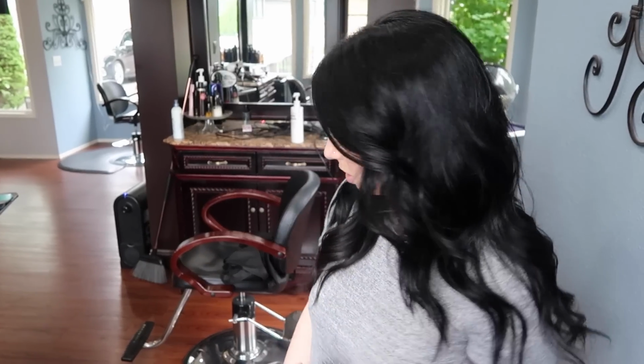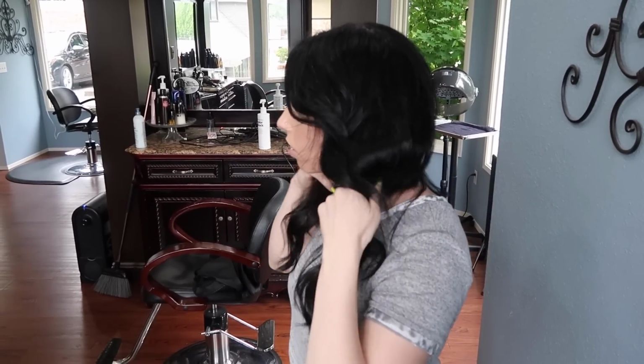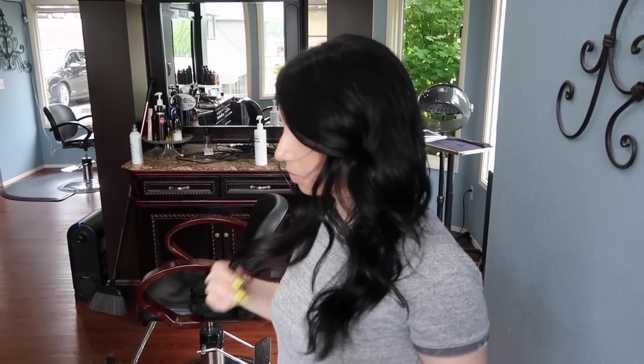Yeah, but does it feel like you just took out extensions? Like your hair feels thicker? At all. Yeah, doesn't feel straggly or anything. Yeah. Feels nice and thick. And I maybe cut off an inch. Oh, did you? Yeah, just to clean it up. Mm-hmm. Yeah. Thanks. You're welcome.